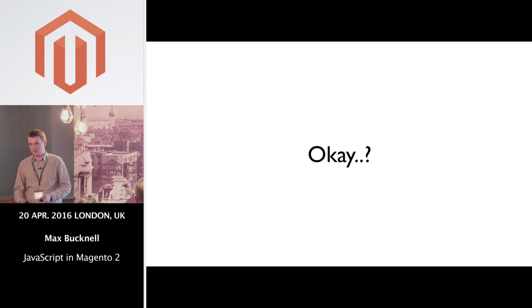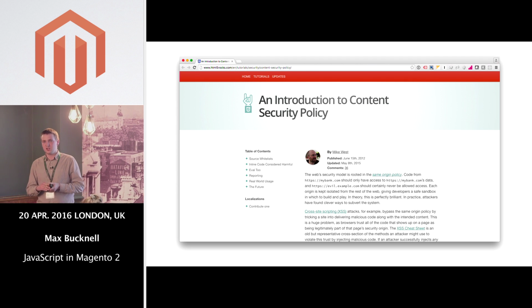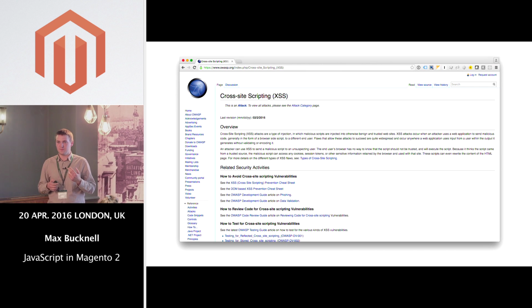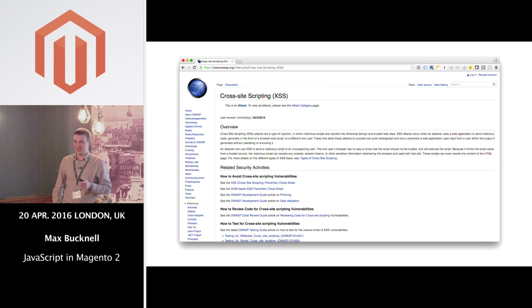I'm going to introduce to you the next generation of web security, okay? Content security policies. Anyone heard of this? Right, so it's pretty new. It's designed to prevent cross-site scripting. Who's heard of that? Yeah, so cross-site scripting is the big boy in terms of website vulnerabilities. It's called XSS because CSS was taken. It's another reason I hate CSS.